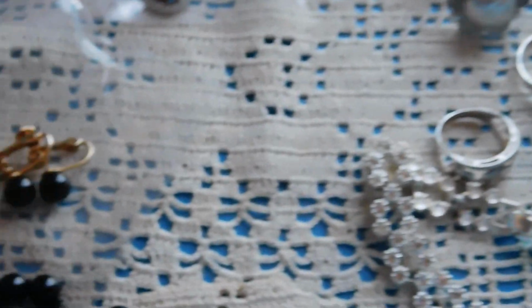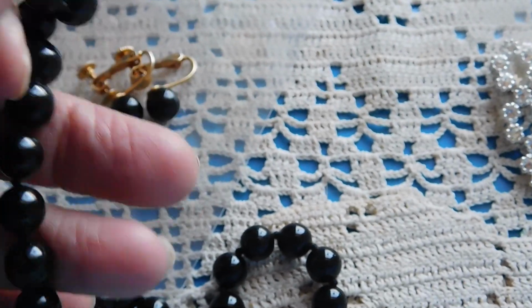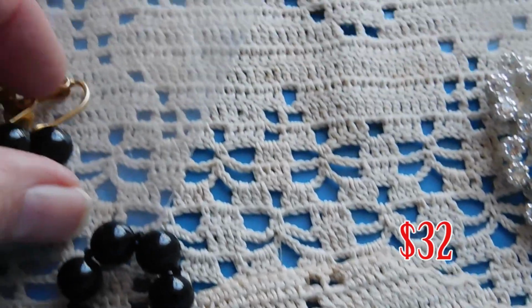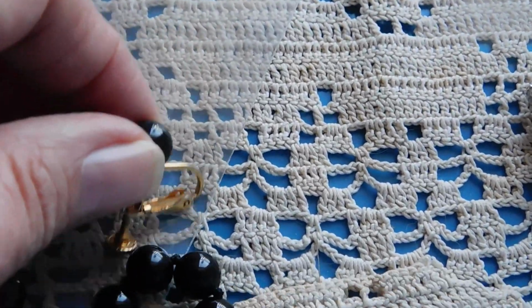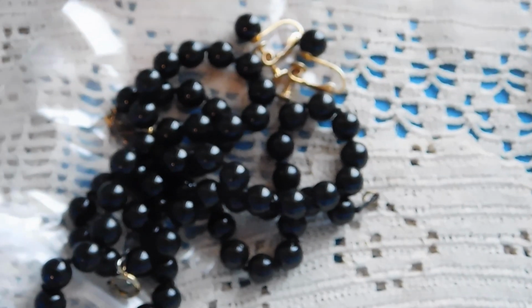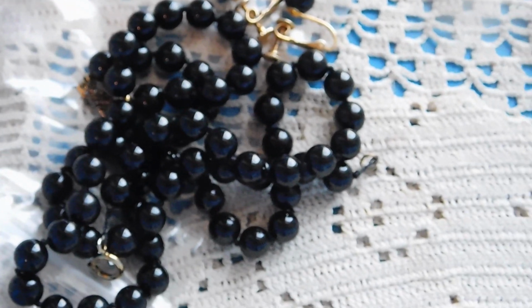And then, all right, well, I apparently did not write down the price on this set of onyx beaded jewelry. We have a necklace and a bracelet and some earrings. It's a mid-century set. It's hand knotted, really beautiful. Beautiful stones. And for whatever reason I did not write down the price on that. Oh yes, I did. Sorry. It's $32 for that whole set. That's a good price. Okay, well, that was just a marathon.